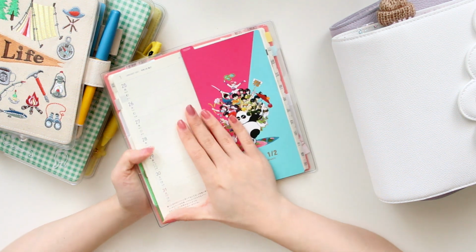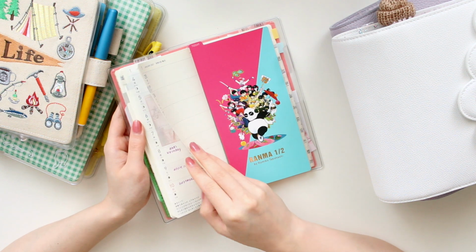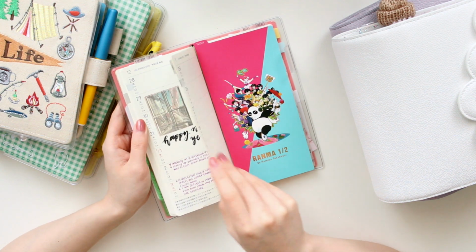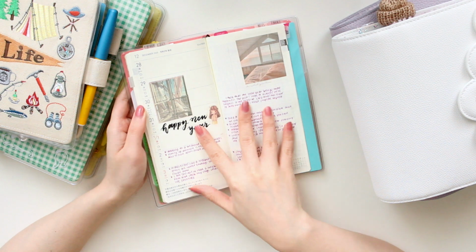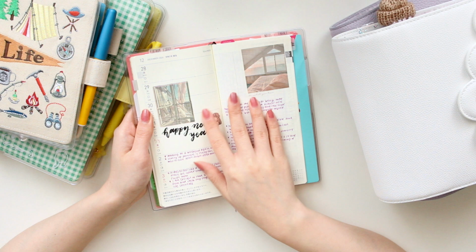The rest of my pages in here I have been using as my journals. So I'll quickly show you guys one of the pages. I think this page is okay to show. So all of the weekly pages in here are sort of journaling.